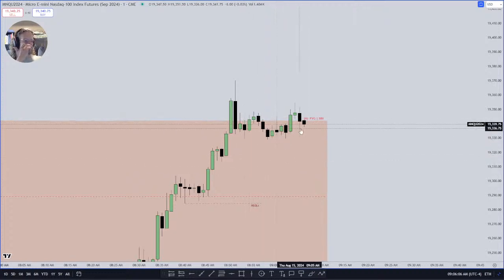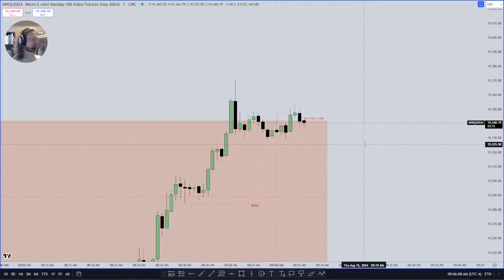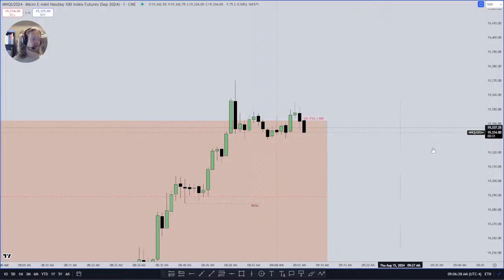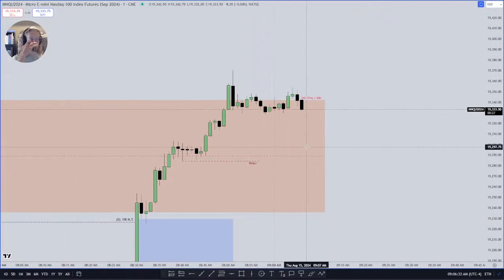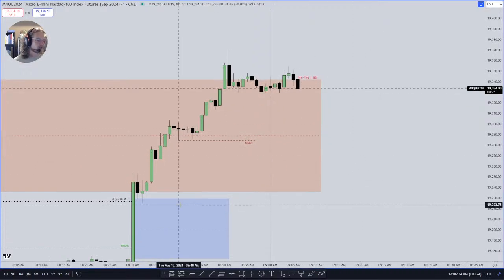It's consolidating, and whenever it's consolidating, price is effectively building liquidity on either side of the market. Now, I feel more inclined to believe that it's setting up for a short, for a nice sell-off. Perhaps a sell-off back into the consequent encroachment of this hourly imbalance, or maybe even here.